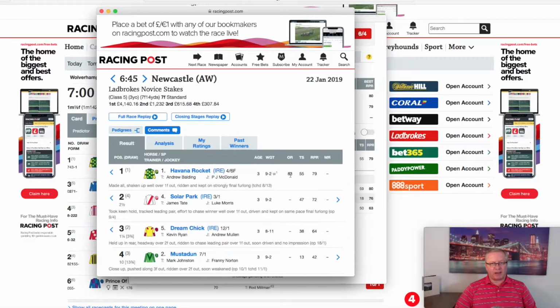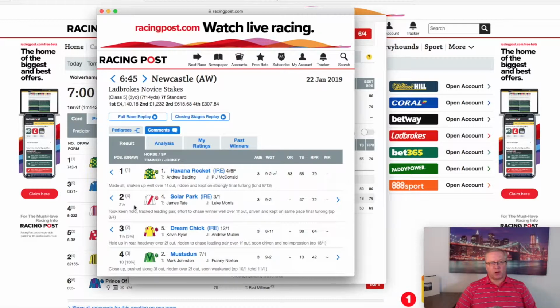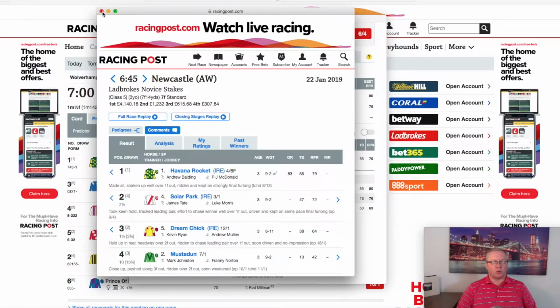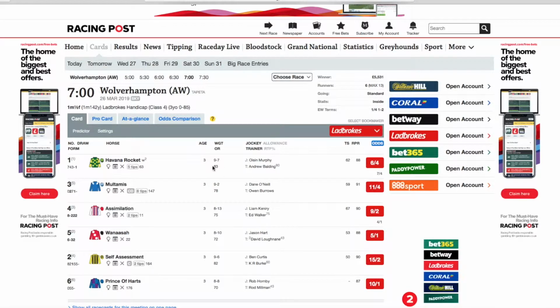Its overall rating in that race was 83, with a weight of 9 stone 2, and it won by quite a comfortable 2.5 lengths, and then further back Dream Chick was 3/4, so it's won it quite easily. But that was overall rating 83 with 9 stone 2. It's now got an overall rating of 83, but it's got 9 stone 7 on its back. Okay, let's have a wee look at Multamus.